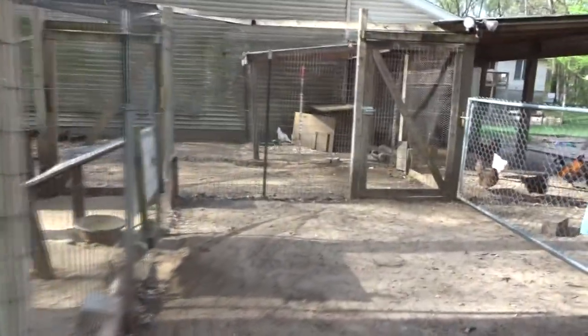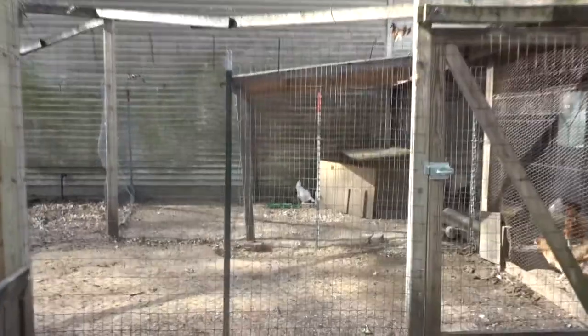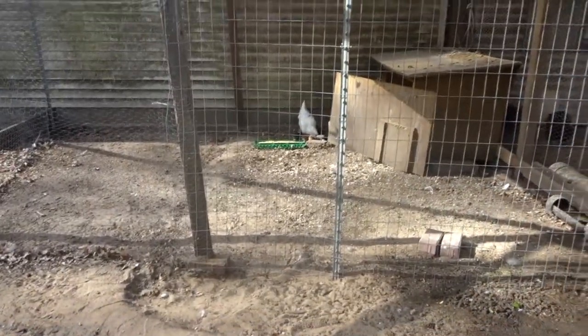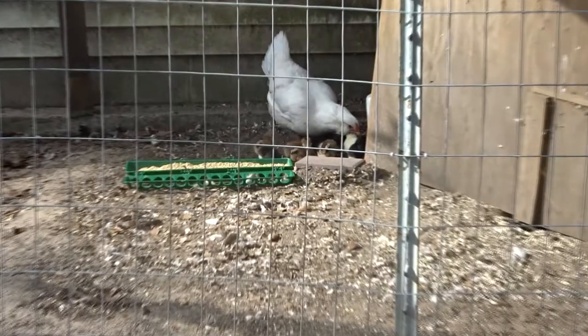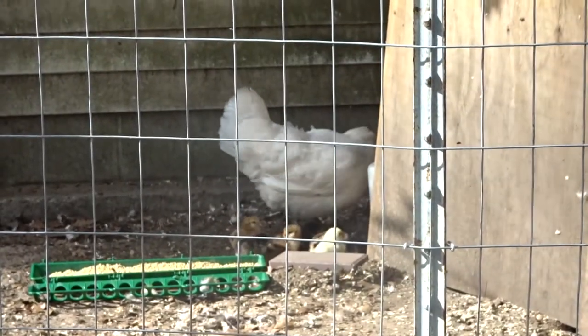I was walking out to do my chores this morning and I found a chicken who had a ton of baby chicks. She was actually right there, but my mom and I got her into here, which was a huge hassle and super stressful, but now she's with her baby chicks. I think she has like 10. It seems like a lot.